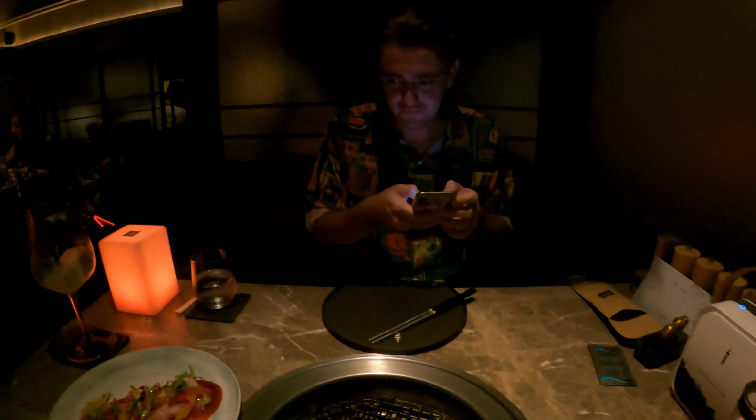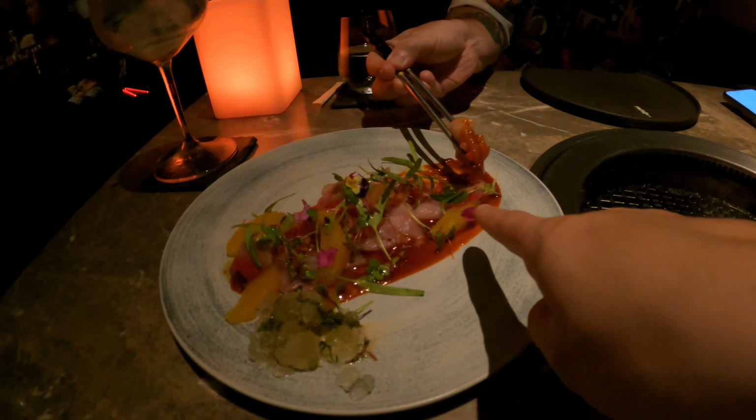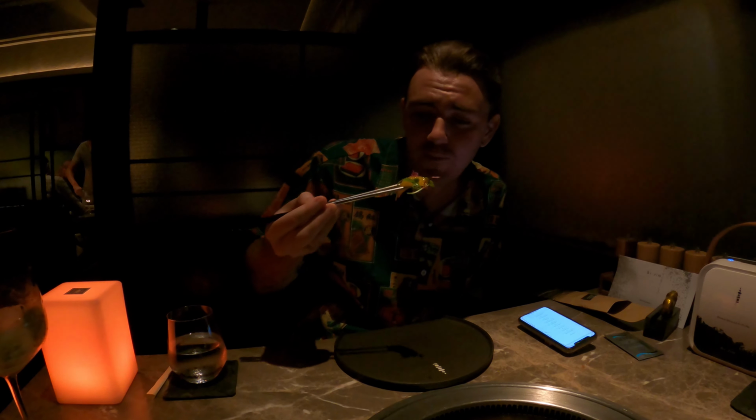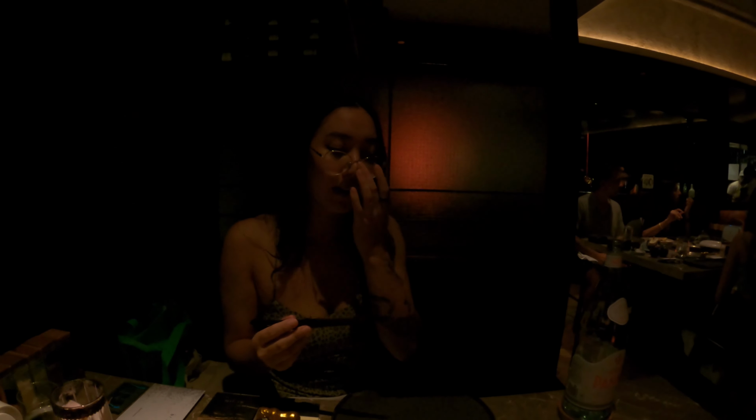Yellowtail. And they look stunning. That's crazy. Oh, try a bit with the orange. It's yuzu, isn't it? Wow. Fresh. Yeah. All over the first half. Oh, yeah? Mm. That is nice. Wow.